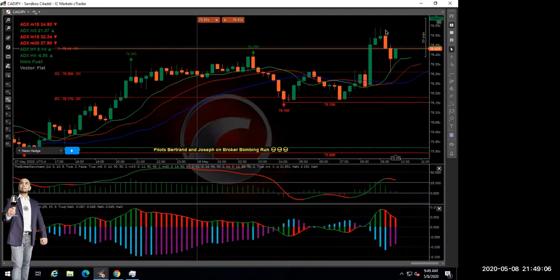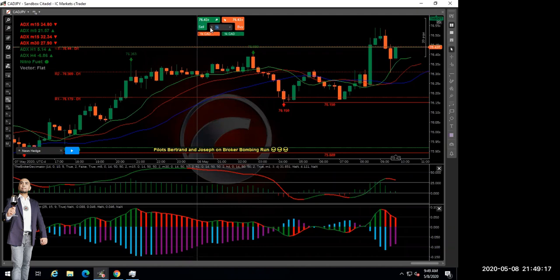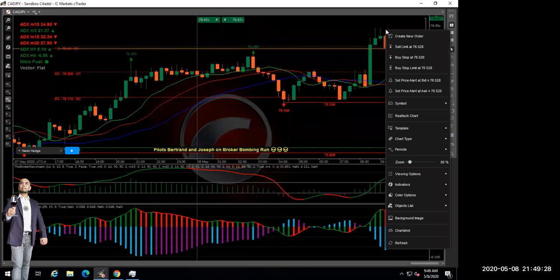You put your mouse here at the most recent high point. And then what you do is, okay, let's change this to one lot. One lot is 100K. And then you go up here, you right click. And because this is a long trade, you don't do a sell stop, but you do a buy stop.